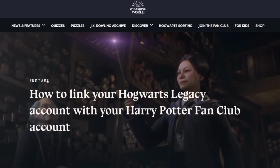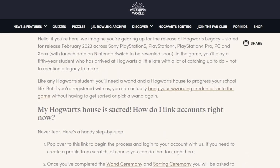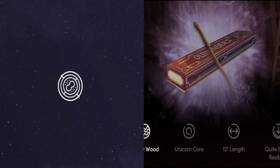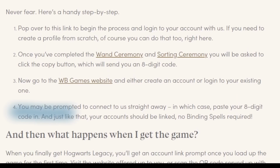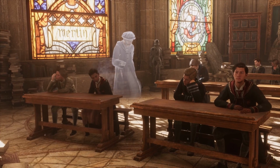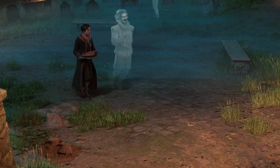Well, on the Wizarding World official website, they just featured this article explaining exactly how. First, we have to have an account. Makes sense. After you complete both the wand and sorting ceremonies, we'll get back to why that's important later, getting your house and wand, the article says that you need an 8-digit code that you'll have to blah blah blah. Actually, I couldn't find the 8-digit code. It might have been because I already had an existing Harry Potter fan club account. I don't know. So here's what I did instead.